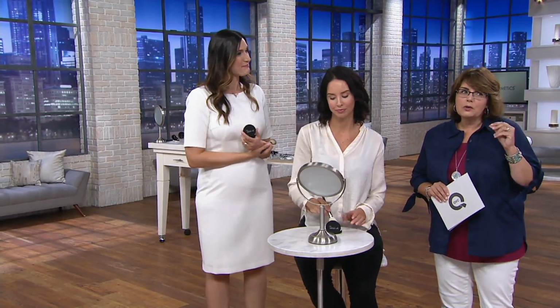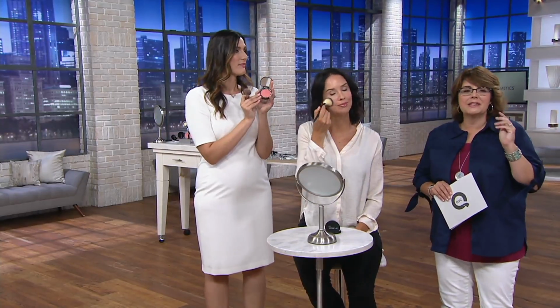I think, too, with that Sweet Cheek, since it does have a little bit of radiance to it, if you are curious about luminizers and highlights, but you don't want to add another step into your routine, the fact that that's kind of blended in as part of that product makes it an easy and really foolproof way to see if you like the glow of that on your skin.